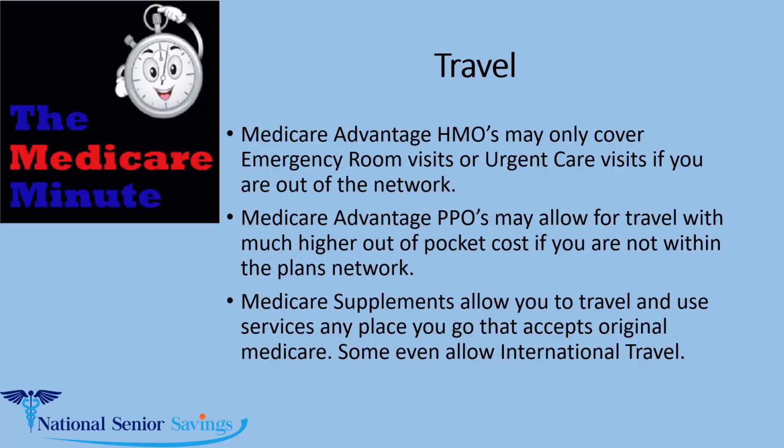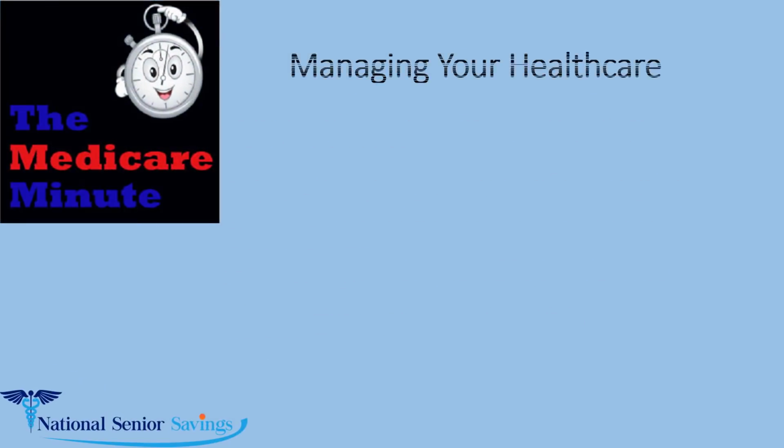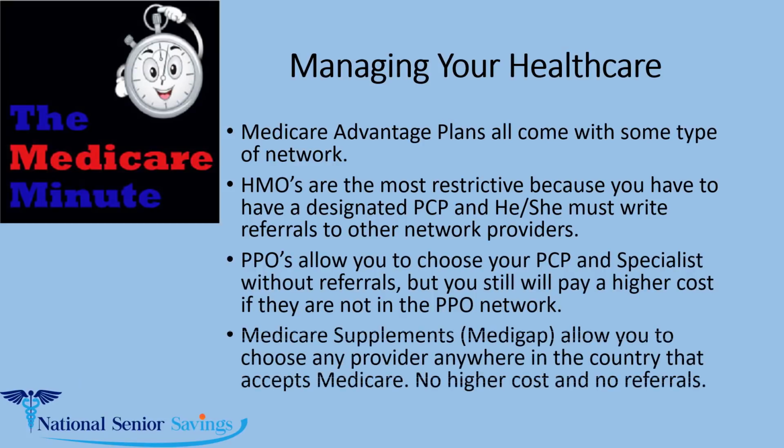Medicare supplements, hands down, when it comes to travel, there's nothing like a Medicare supplement Medigap plan. They allow you to travel and use your services any place you go that accepts Original Medicare. A few of the plans even allow for international travel, which is important because quite a few people, when they retire, want to go see the world and want to know that they're covered if they should go overseas and need that benefit.